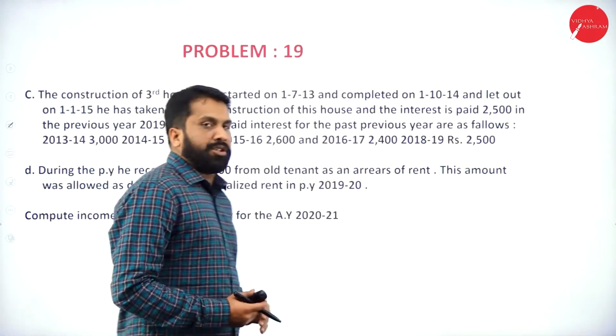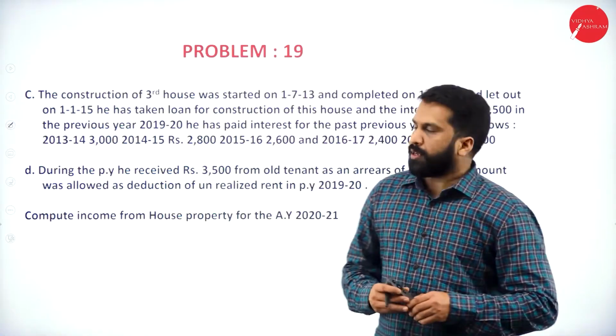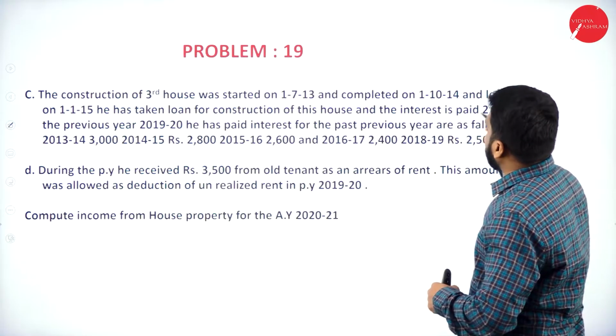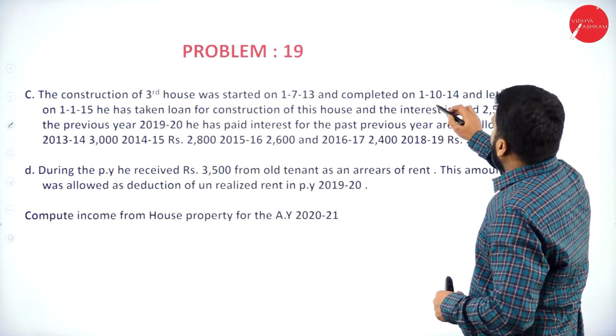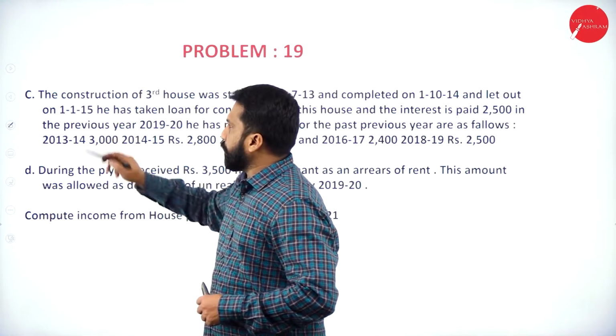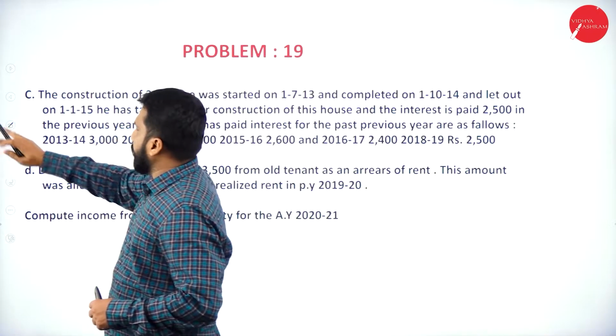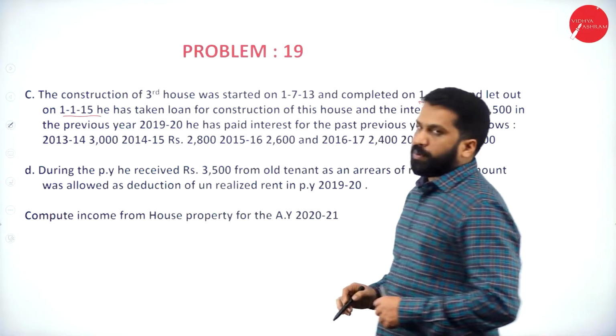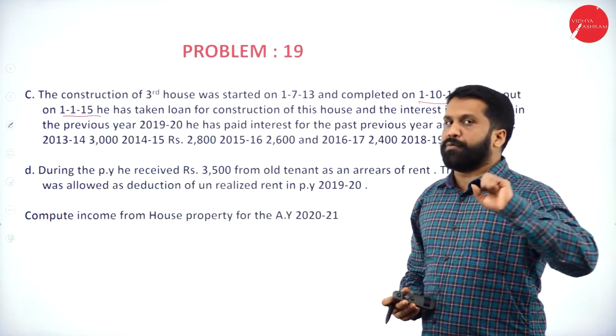And these are the additional information we got. Now, the construction of the third house was started on 2014 and ended on 15. What is the rule actually? The rule is very simple. It must be completed within 5 years.